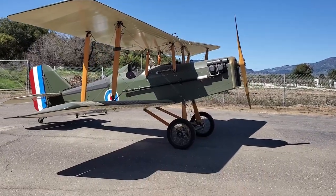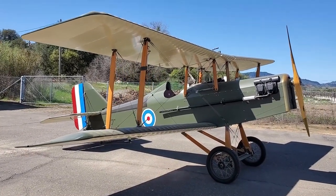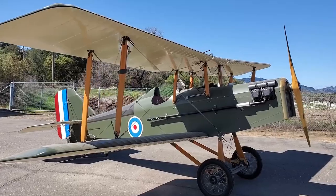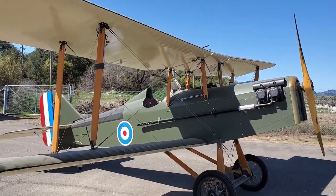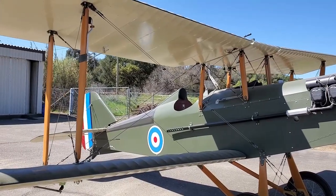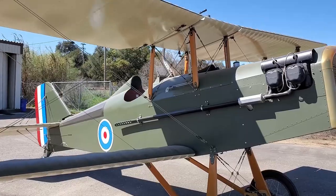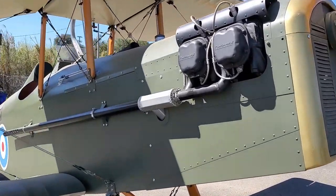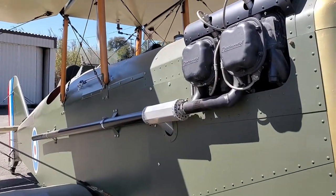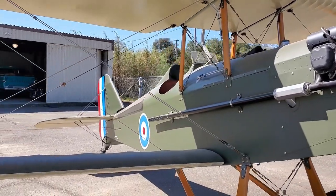This is Brian's 7/8 scale SE-5A replica, scratch built experimental aircraft, built from plans only. Brian, how many years? 23 to build it to here. 23 years to build it to this point. Still not quite finished, but almost finished. Continental 85 horse engine. Single seat. Wood and fabric.